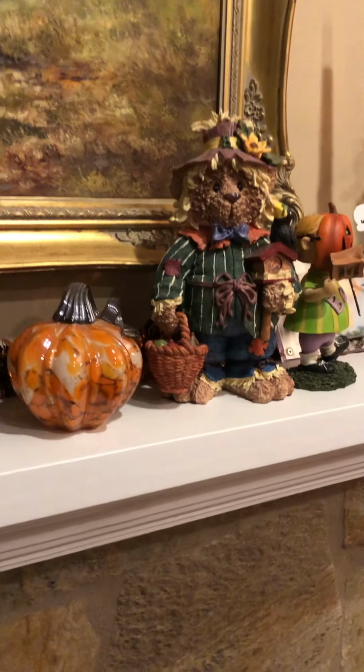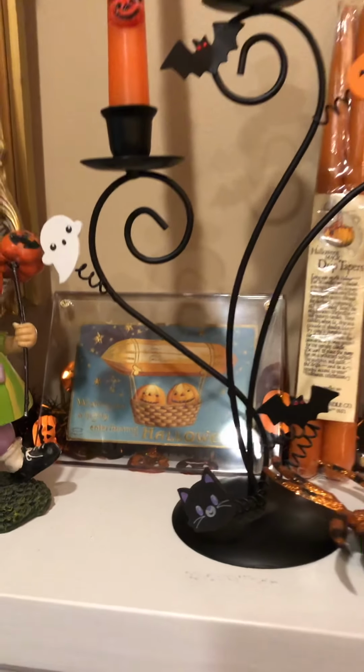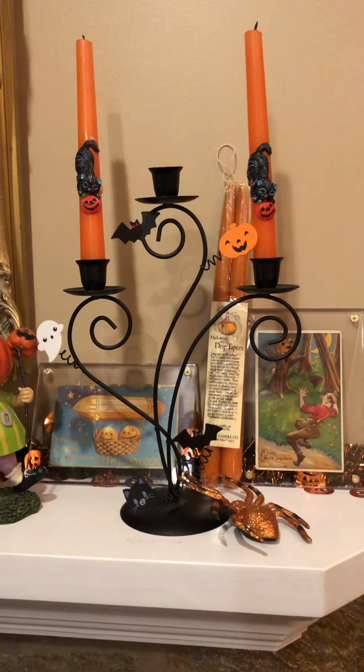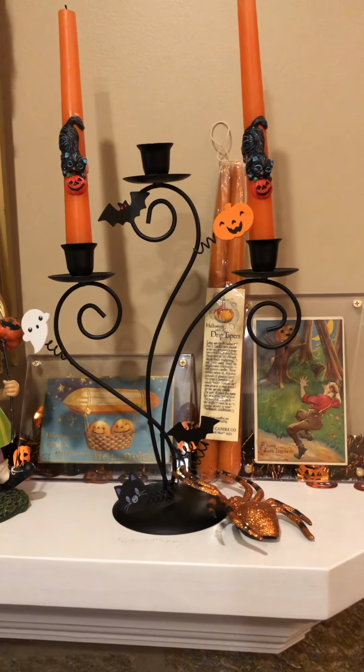And over on the far right hand side, what you'll see here, first there is a little girl. She's in her Boo outfit. Isn't that funny? Boo. Isn't that a puppy dog that you know, Boo? And over here what we have is some candles, and they're Halloween candles with a pumpkin on it and a pussycat.